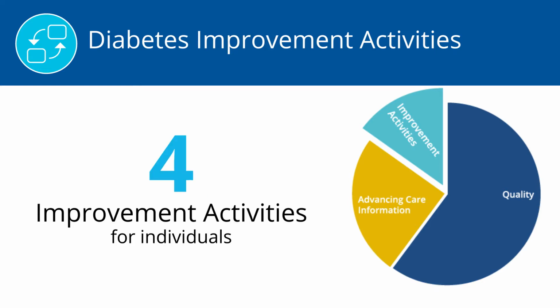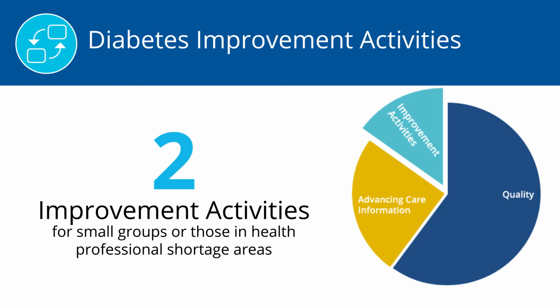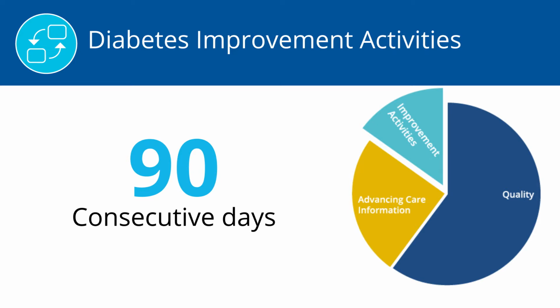Individuals will select and attest to completing up to 4 improvement activities depending on the weight of the activities. Groups with less than 15 participants or those in a health professional shortage area will need to attest to completing 2 improvement activities. Performance of improvement activities must occur over 90 consecutive days in order to attest completion during reporting.